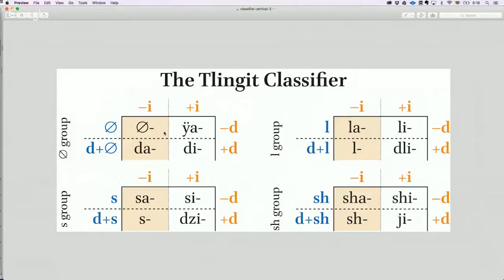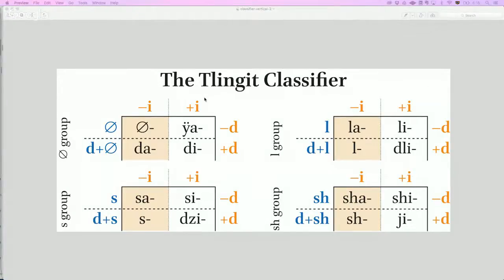And then, if it's a fourth person subject, de, every non-zero classifier will be plus D. So that's why you have dudzi and dudji and dudli. All the zero classifiers will be minus D. Any other questions? Okay.